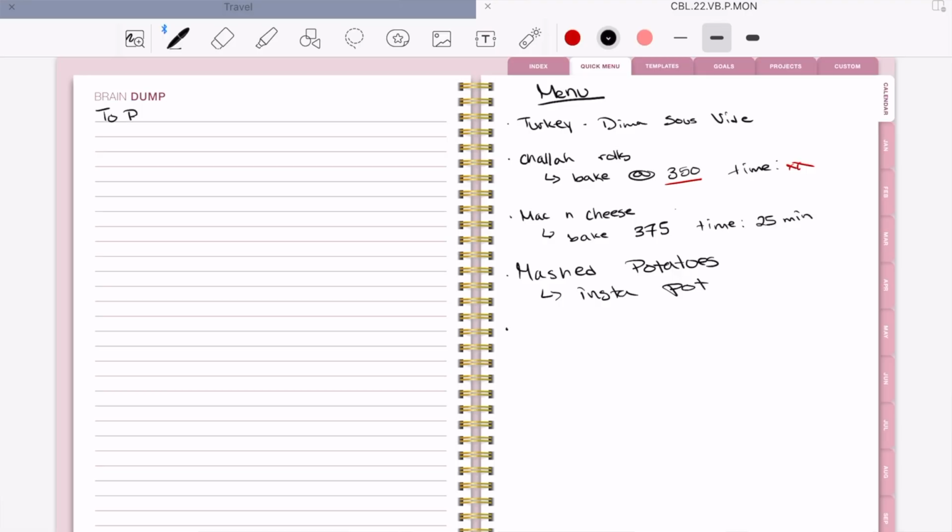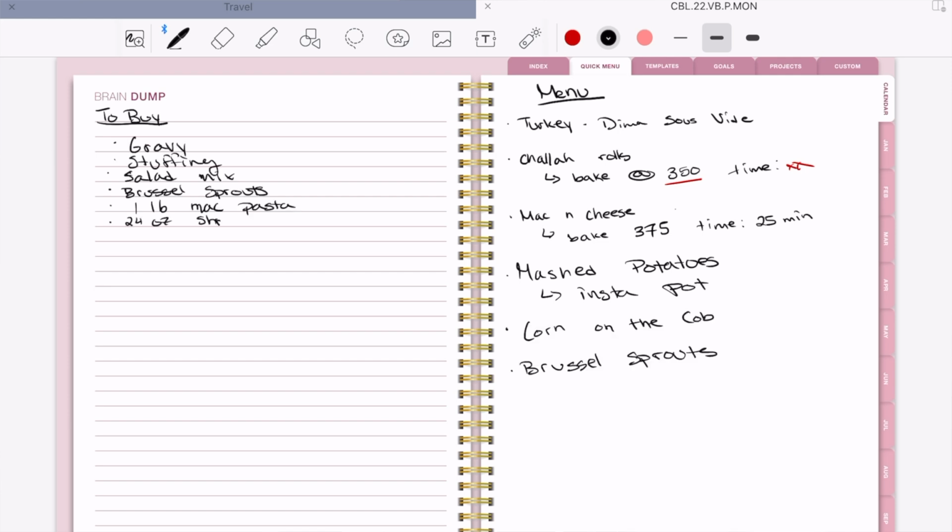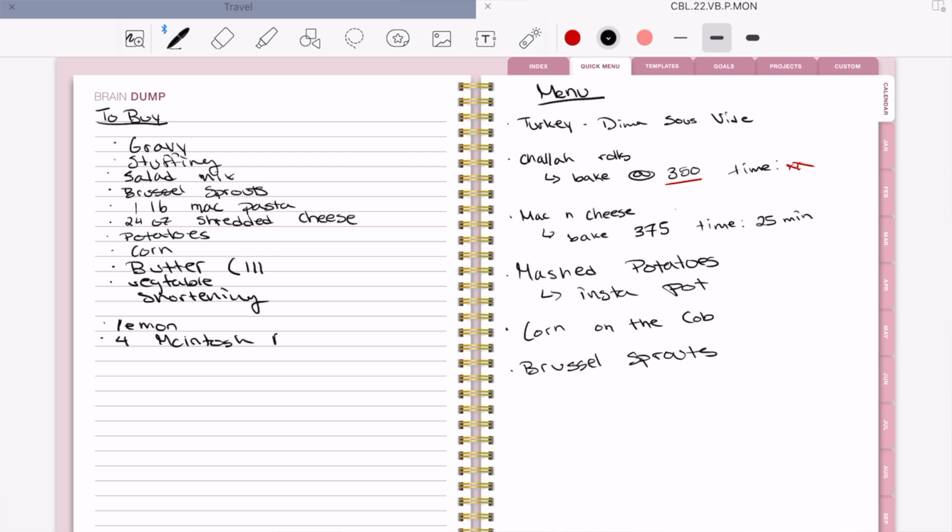As I'm going through that, I am making my shopping list. Gravy and stuffing are the 2 things I always buy. I never make it myself, I just don't. So I'm gonna go ahead and make my list, plan out my menu, and then we'll go ahead and prep also when we should cook everything.